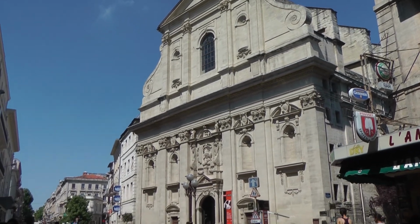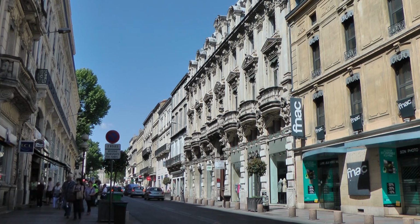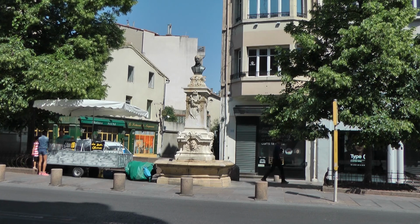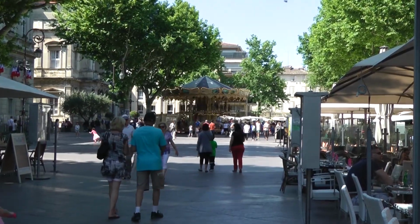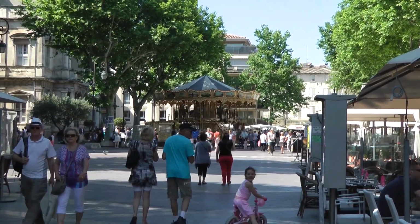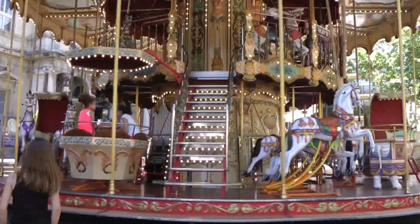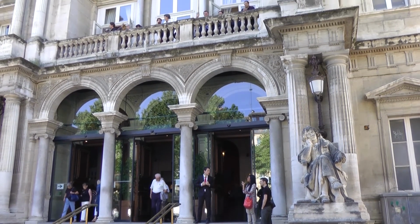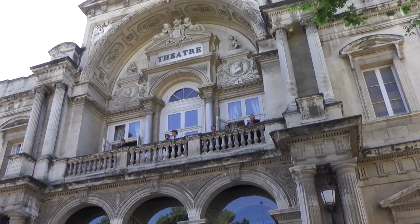Considering Rue de la République is the main street, it is quite attractive, with various decorative features. Along the way, we followed it to the Place de l'Horloge, the clock tower square. Since this was a Sunday, the double-decker carousel attracted the kids, and the sidewalk cafes in the square were busy. The impressive Opera House is located on the square. Having had enough for our first day, we headed back to our gîte.